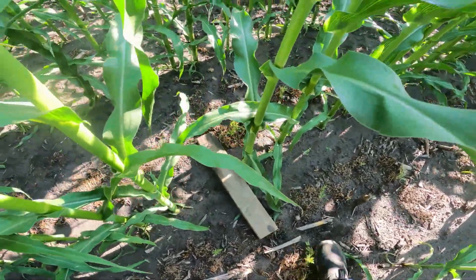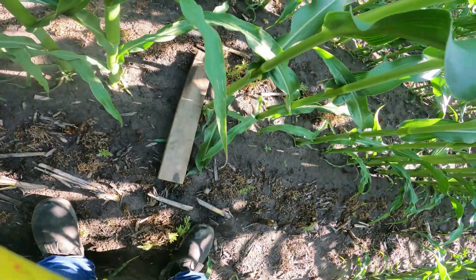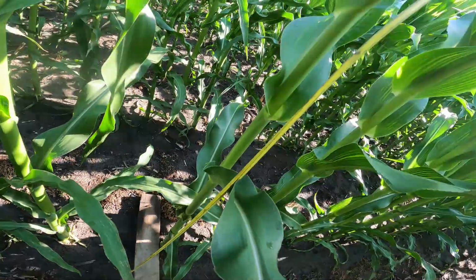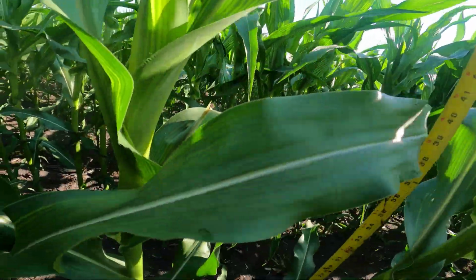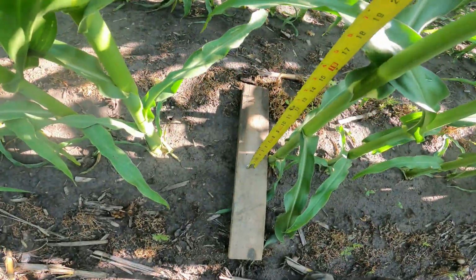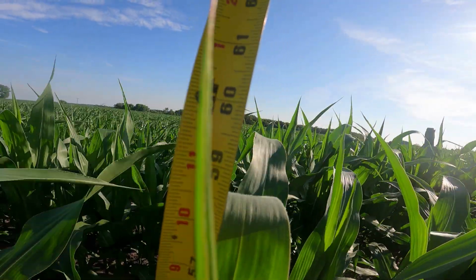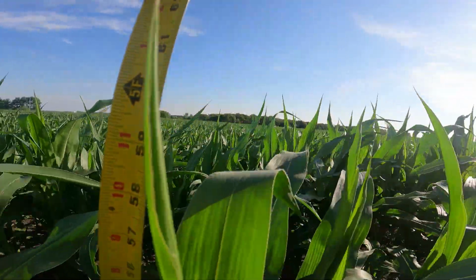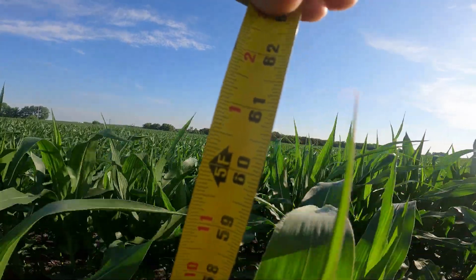Okay, we have found our 2x4. So what we're going to do is extend the measuring tape. This is always tricky, trying to get it to go straight up and down. Okay, so it is resting on the 2x4, same as last time. This here is the high point of that corn plant. So we're gonna say we are at 60 inches.